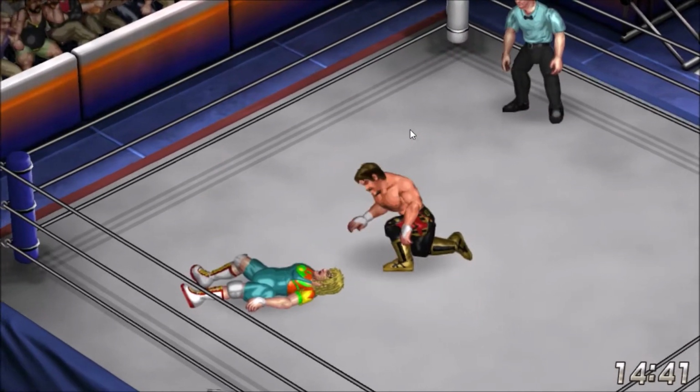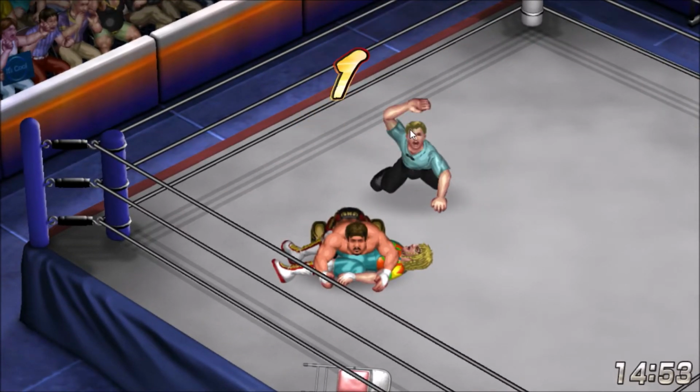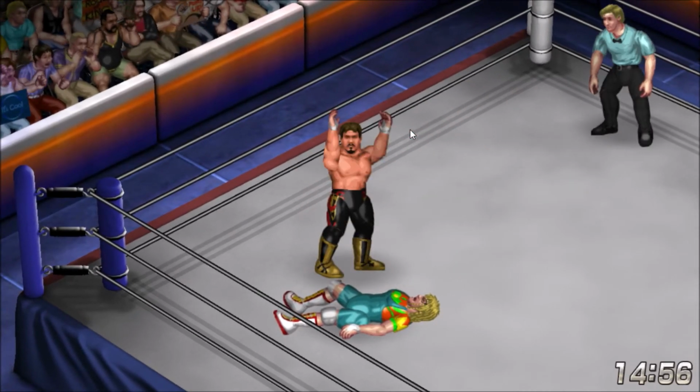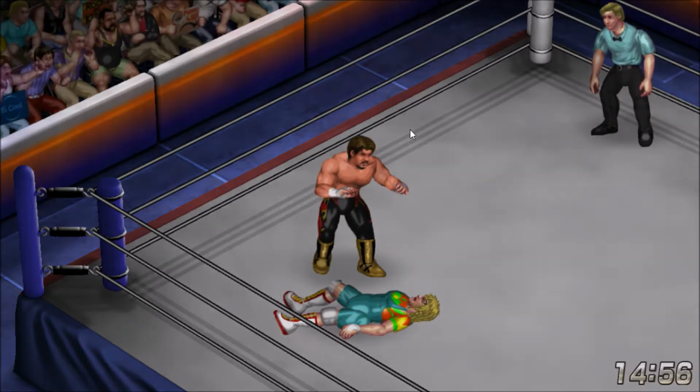Eddie Guerrero counters. Arm drag, now time's running out, but Eddie hitting the third frog splash. That's it. And Eddie wins with 4 seconds left on the clock. Spike Dudley gave him the fight of his life. 4 seconds later, the match would have been a time limit draw. Eddie Guerrero wins with the third frog splash.